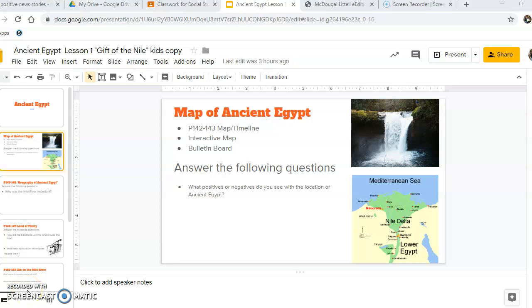Okay, Egypt lesson one, just kind of like what we talked about in class. Egypt did everything that Mesopotamia did, except they had a few more things. So if you look at this first page here, it talks about looking at the map on pages 142 and 143. And basically, this question says, what positives and negatives do you see about where Egypt is?